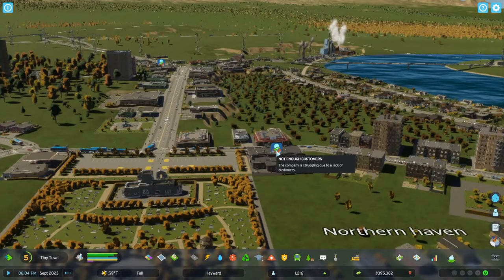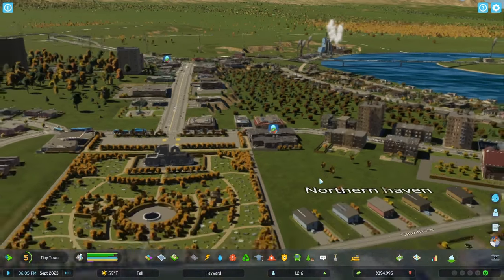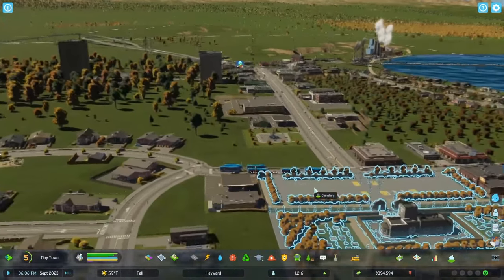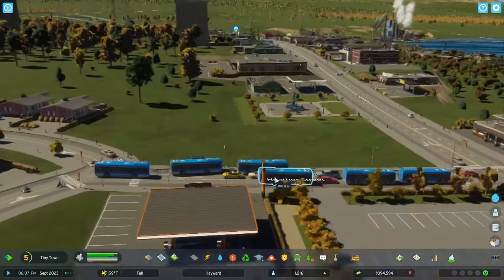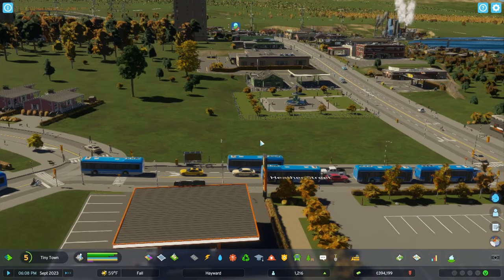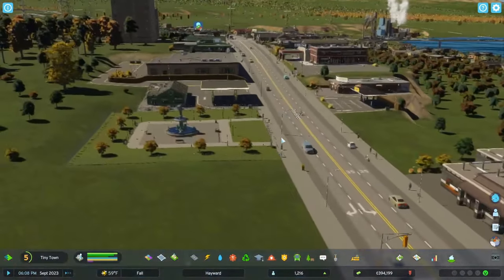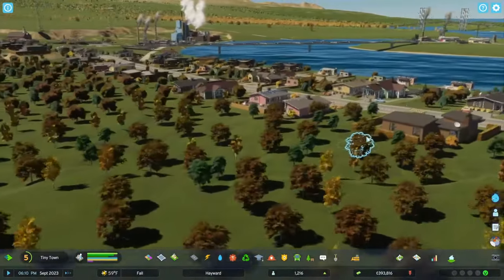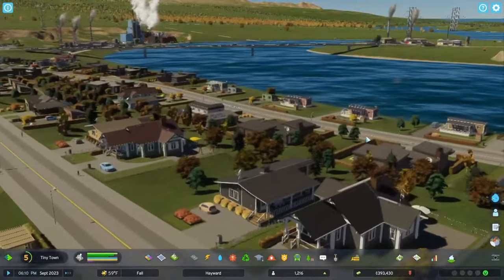Yes, there's a lot of these that don't have enough customers. Those bus lines. Still haven't had any response on if you can delete buses. I'd have to check into that. I was just hoping maybe somebody had dealt with that while they were playing. So let me know in the comments if you have.